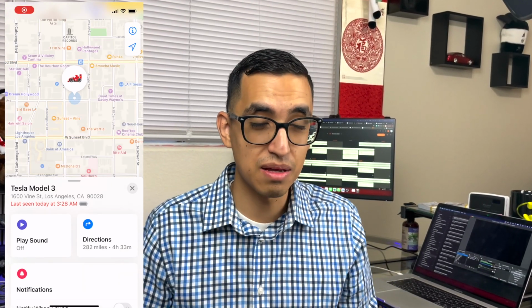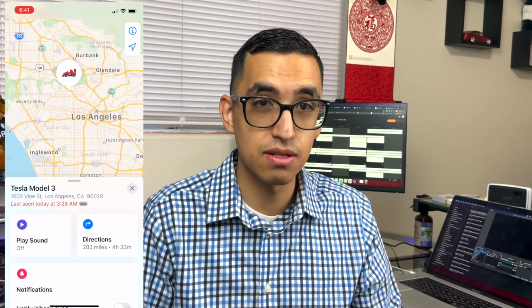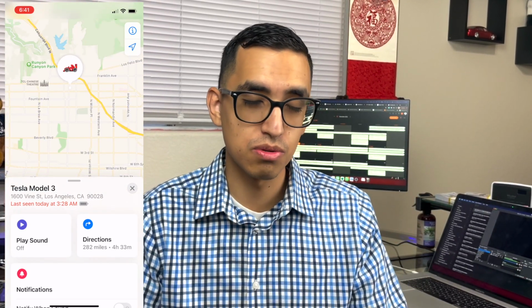Now this benefit does come with a downside because let's assume that you're in the middle of a desert, your car's stranded somewhere, and there's absolutely no iPhones to be found. Well, I guess you won't be able to track your vehicle. However, you will be able to maybe see the last pinged location, which would be the last time it connected to an iPhone.